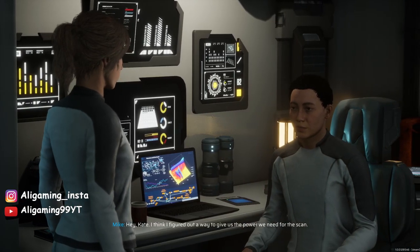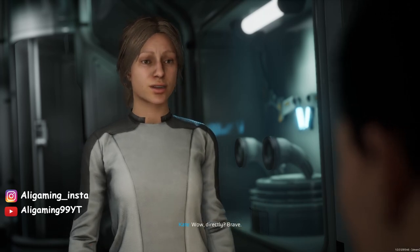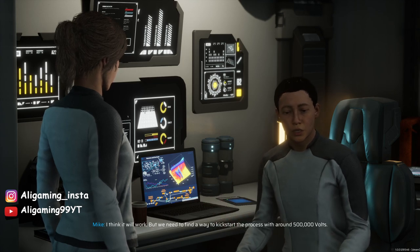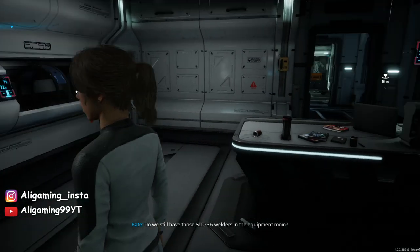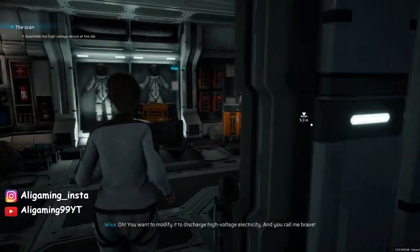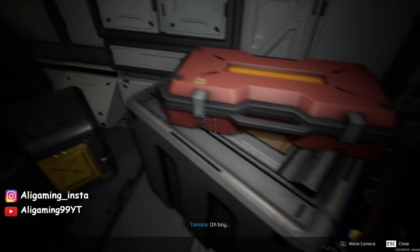Hey, Kate. I think I figured out a way to give us the power we need for the scan. I've attached the scanners directly to the engines. Wow, directly? Brave. I think it'll work, but we need to find a way to kickstart the process with around 500,000 volts. Do we still have those SLD-26 welders in the equipment room? Yeah, I think we have one or two, but why do you... Oh! You want to modify it to discharge high-voltage electricity. And you call me brave. Oh, boy.